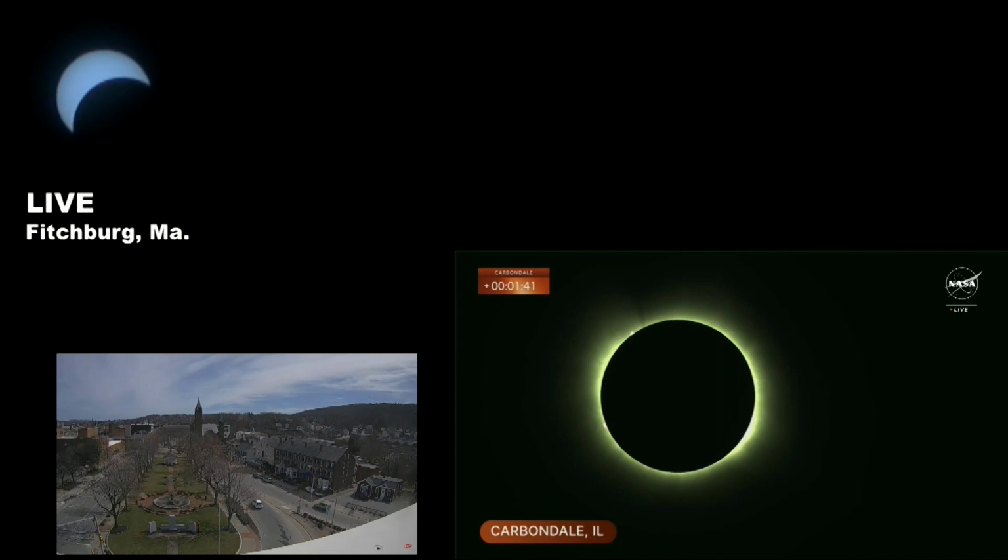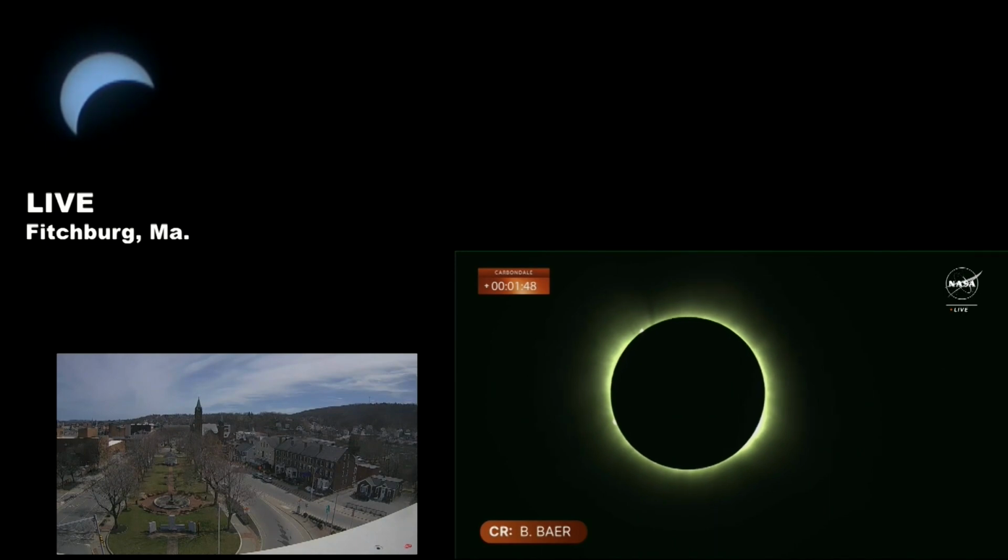I keep looking, I can't believe the clarity. It's so much darker than 2017. It's gorgeous. And what's awesome, we have 6 telescopes running back here, capturing data, streaming this. And that's a big important part here. This is not just capturing images to share with people watching the show. You are actually capturing scientific data that can be used by scientists everywhere.